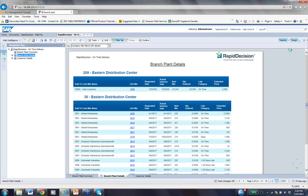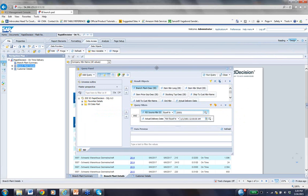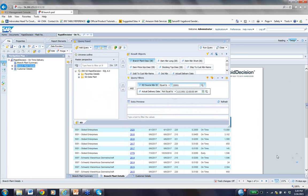What I'm going to do now is open up the actual query panel and show you underneath the covers what is included with the RapidDecision. And this is that metadata layer that I was talking about earlier.